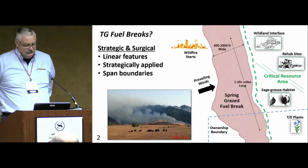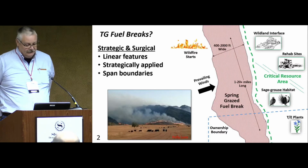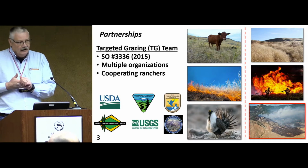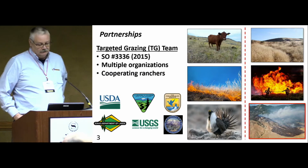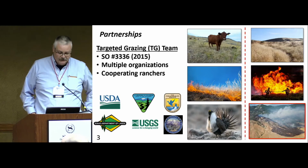So we're talking about targeted grazing and fuel breaks. So what is a fuel break? It's a strategically located and surgically applied method of laying fuel breaks on the ground using grazing. The research program I'm talking about was developed by the Targeted Grazing Team. It involves multiple organizations and cooperative ranchers in partnership.